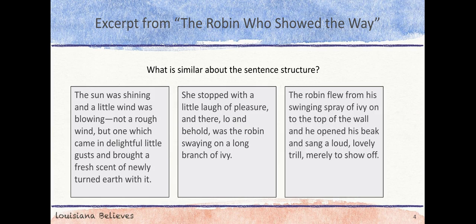The third sentence reads, The robin flew from his swinging spray of ivy onto the top of the wall, and he opened his beak and sang a loud, lovely trill, merely to show off. During this video, we will look at these three sentences in detail. We will focus on a couple of similarities and use them to help us unlock the meaning of other sentences we encounter as we read.